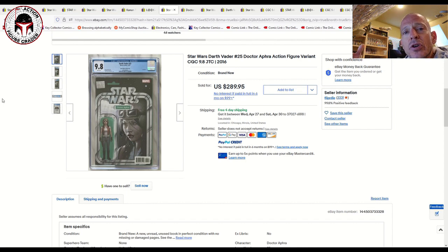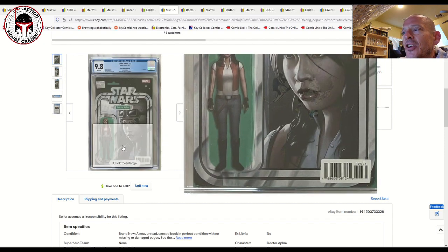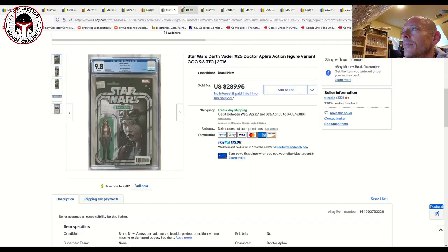If you don't want to spend the first appearance money, which is $450 to $500, then get this book. This is a great book. It gives you that kind of action figure kind of collecting vibe to it, and it's just a fantastic book.